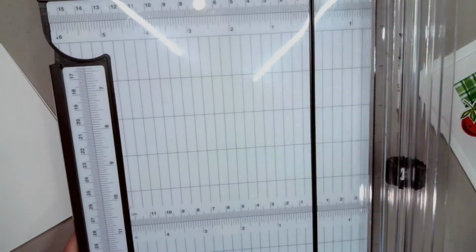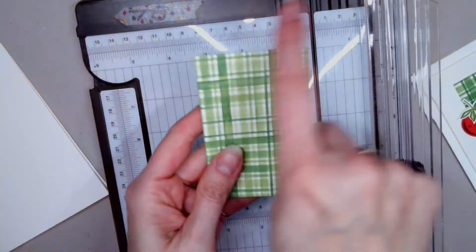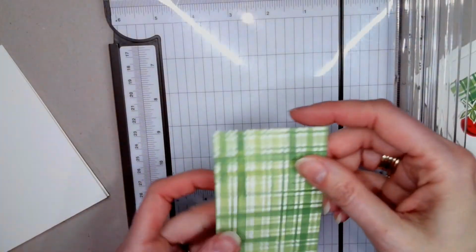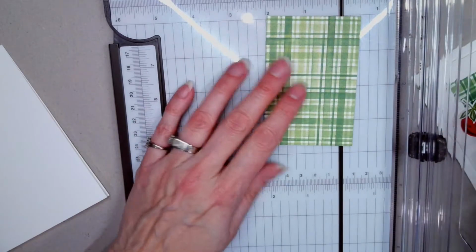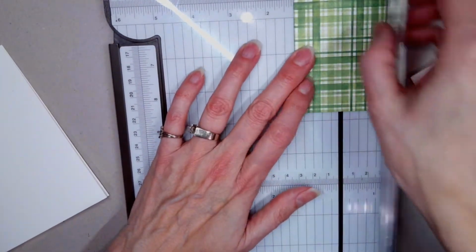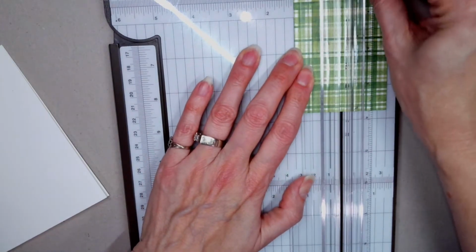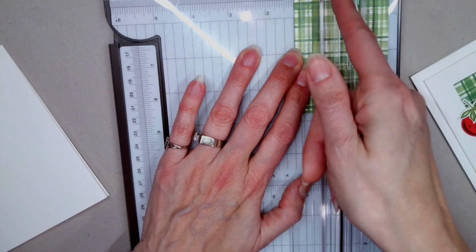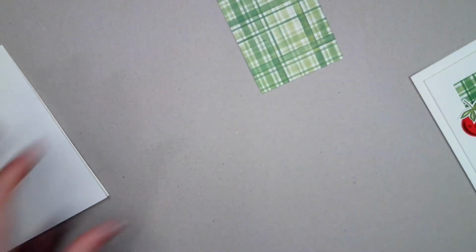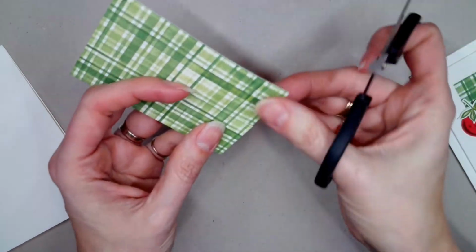Little trick for that: because this is 2.5 inches wide, it's too wide to use in our triple banner punch. So what you want to do is find the midpoint of this, which will be 1 1/4, and you're just going to slice it down. Put a little slice in it, like that. You can use scissors as well, but I find I'm not very straight when I do that.